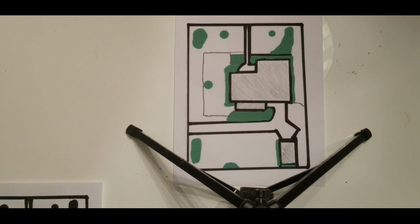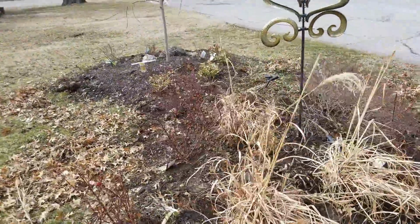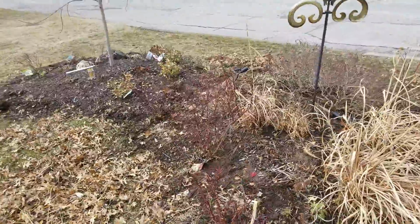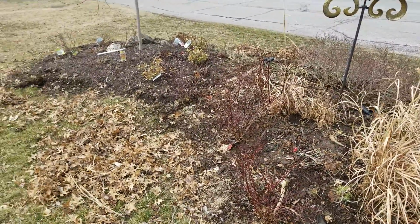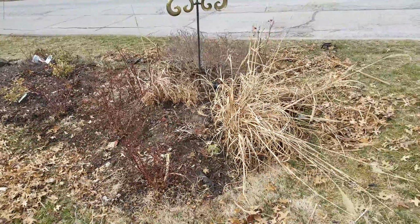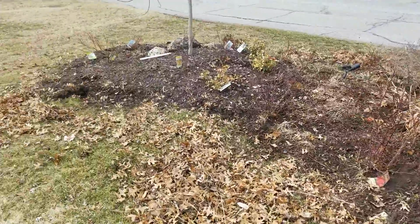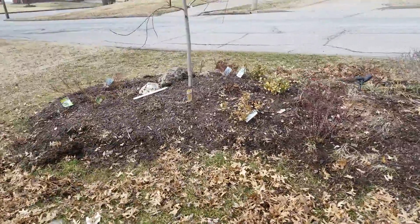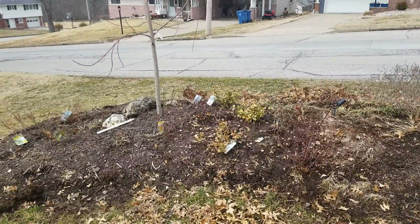So let's head outside. All right, so here's one of our flower beds. I wish I would have got the before, before I cleaned it all out, but you know, I'm still new to this whole YouTube thing. So here it is. It's one of our bigger ones at the bottom of our driveway, bottom of our yard. And I just cleaned all the leaves out of it. Well, most of them anyway. And as you can see, it's cold. And you might be able to see the snow flurries a little bit.